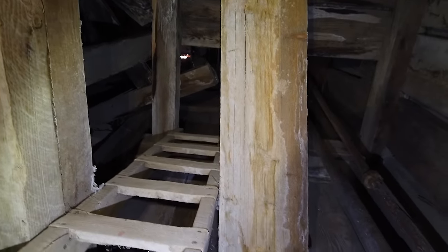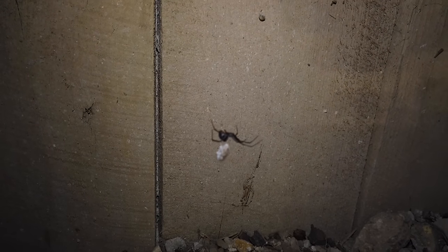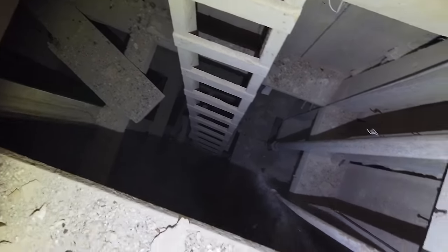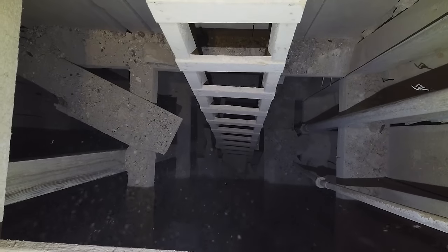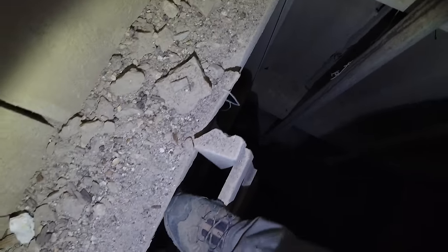Okay, as I shoot down, we've got a big black widow spider. Look at the size of that black widow right there. Let's see if I get a better picture of him. That's a good looking black widow spider right there. All right, what do we have here? How is this one looking? Not too bad. That's still doable, but we're definitely coming into a debris field.